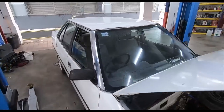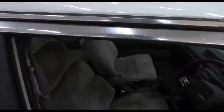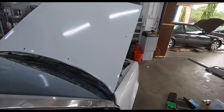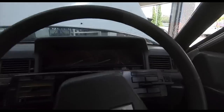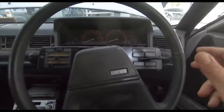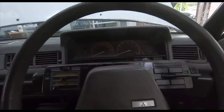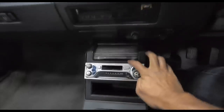So are you ready to see this quirky interior? Let me show you this quirky interior. Yes, the interior needs a lot of work, but it is still working. Everything here works. Check it out. Check out the two-spoke steering wheel. Yeah, and no power steering. Look at this.